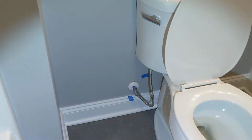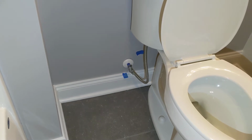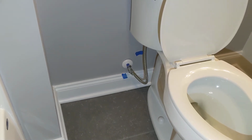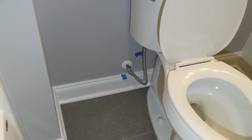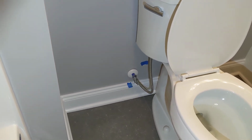Just some touch up in here, mainly around the shower. Oh, one other area I forgot. Down here around the toilet. It is late. Anyway, we have touch up needs to be done down there. Some white areas on the wall need some touch up.